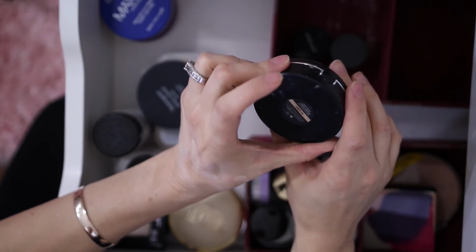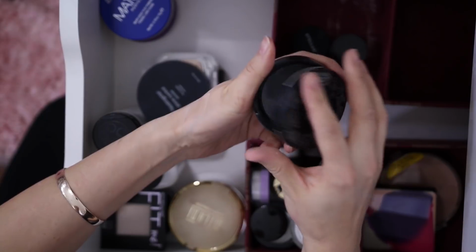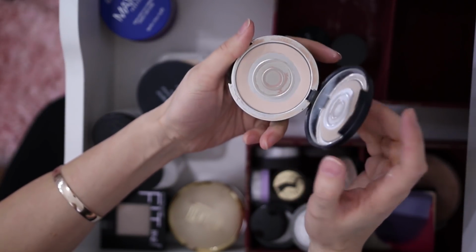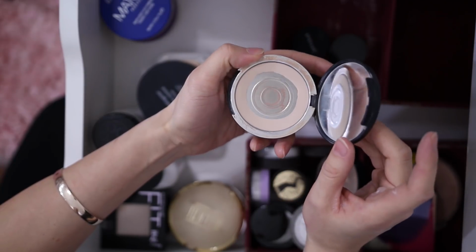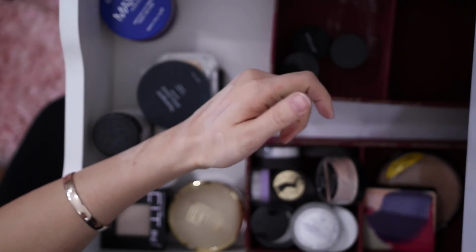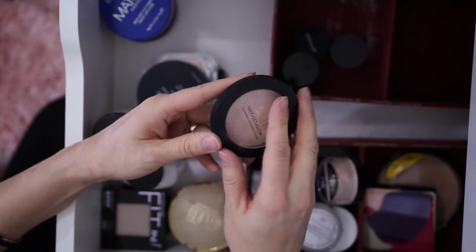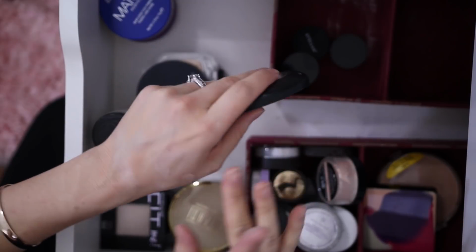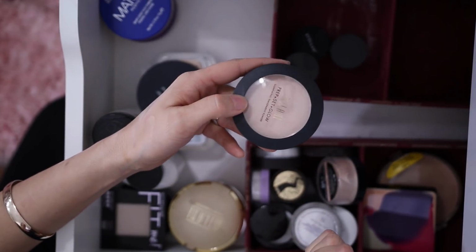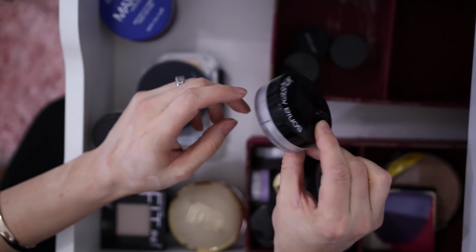Kat Von D Lock It Tattoo Powder Foundation. Oh, I used to love this. Oh, I'm gonna get rid of this. This is old. I haven't used it in a long time, but it's pretty much almost gone. So yeah, that one's done. I'm gonna keep this one. This one is the Milani Prep Set and Glow Illuminating Powder. I like this because it has more of a satiny finish. It's not shimmery or glittery. This is old. It's the Sonia Kashuk Brightening Powder.